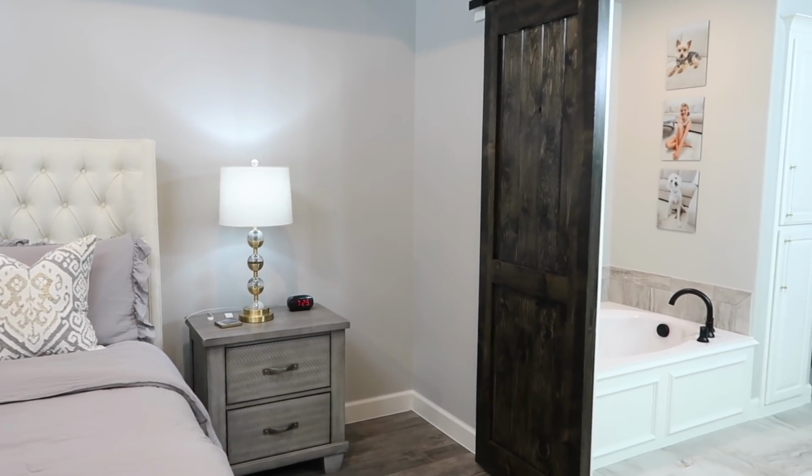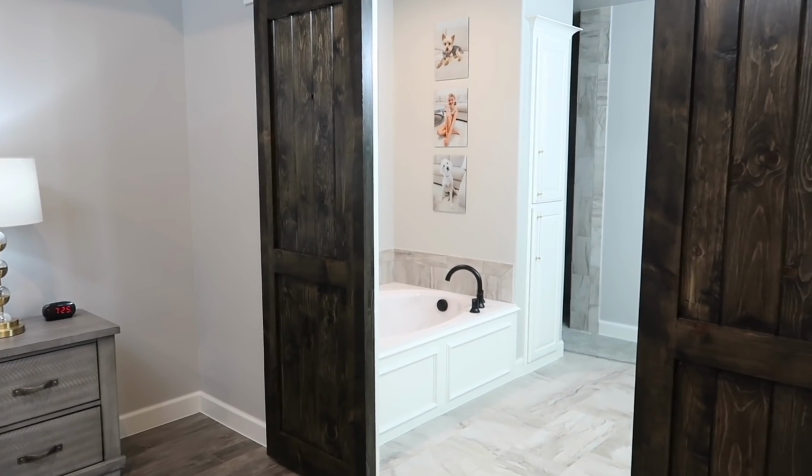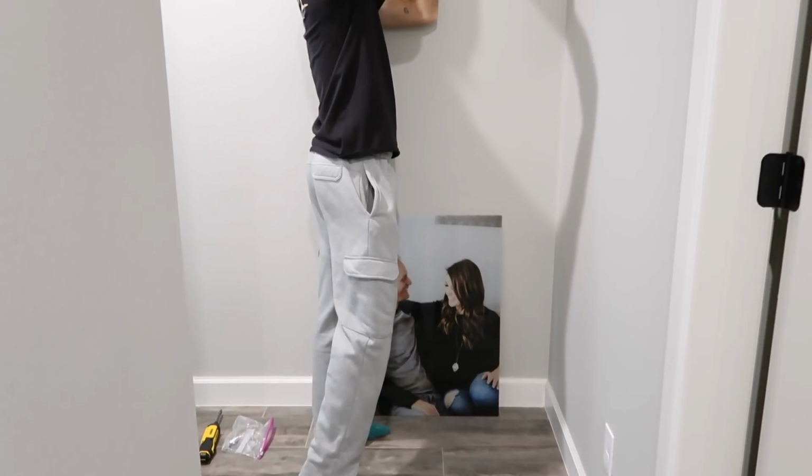I think these pictures were perfect for this space. I can even see them from my bedroom. There's something about family photos. They just really turn your house into a home. So I'm trying to scatter all my Fracture prints that we had made in the last house into this house. They're just kind of getting put in different areas.